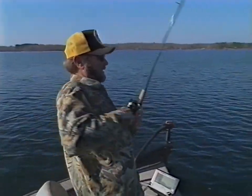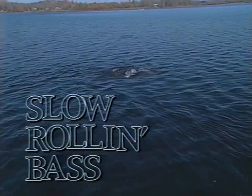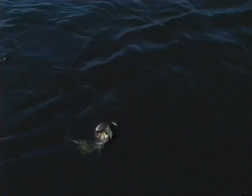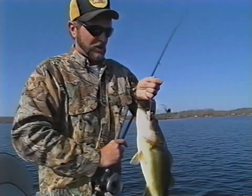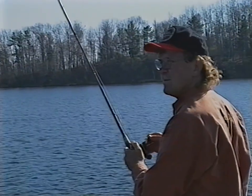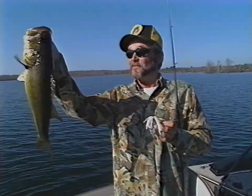Ooh, got him. She's coming up. Oh, yeah, it's one of those good bass. Nice fish. Just sat there and thunked that water. Pretty cool. Boy, she gobbled that blade. Holy smokes. Boy, did she eat that thing up. Gobbled that bait big time. That's a good hook. That's a good bass.